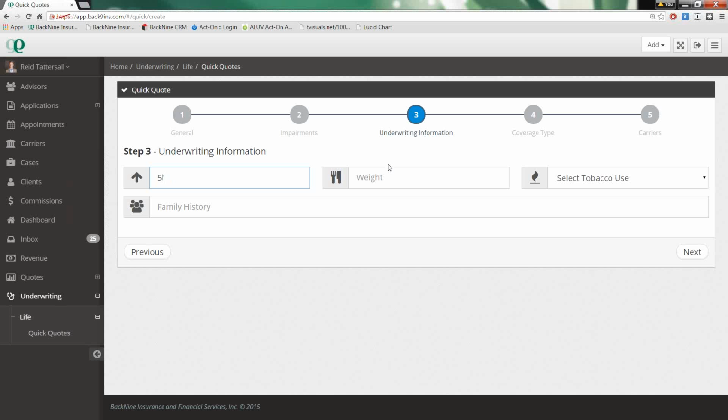So I can say, hey, this guy is 5'10" and 220 pounds. He's a non-tobacco user. And family history is something big that most carriers look at. So if you can get in the habit of asking, are your parents still around?